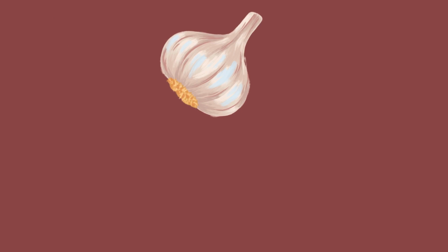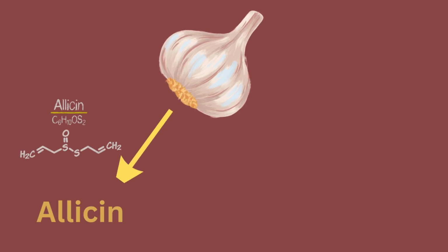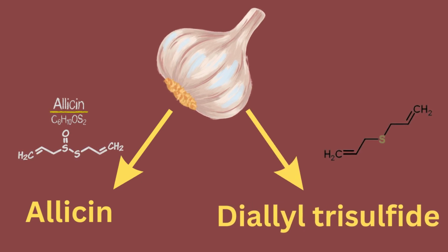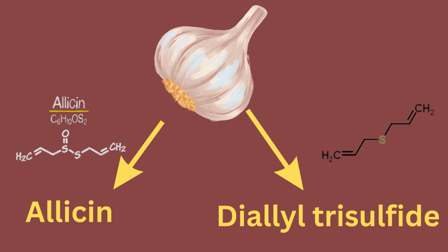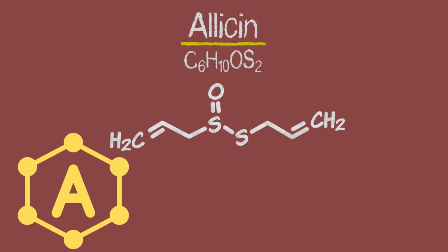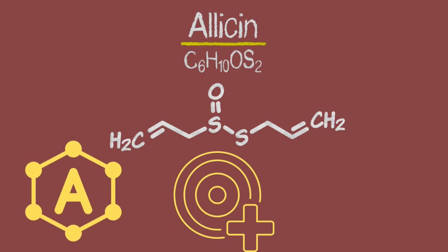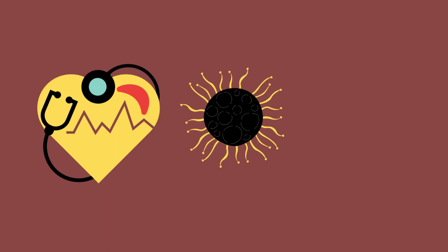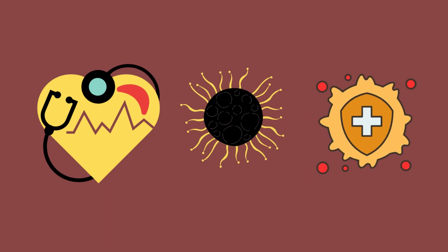Garlic contains a number of bioactive compounds, including allicin, diallyl trisulfide, and other organosulfur compounds, which are thought to be responsible for its potential health benefits. These compounds have been shown to have antioxidant, anti-inflammatory, and antimicrobial properties and may play a role in improving heart health, reducing the risk of certain types of cancer, and enhancing immune function.